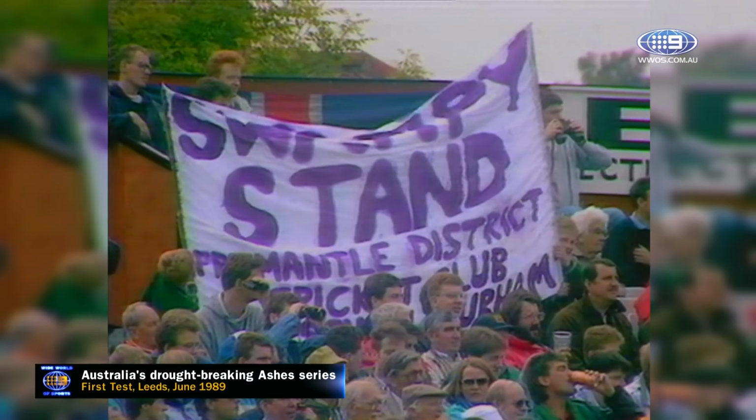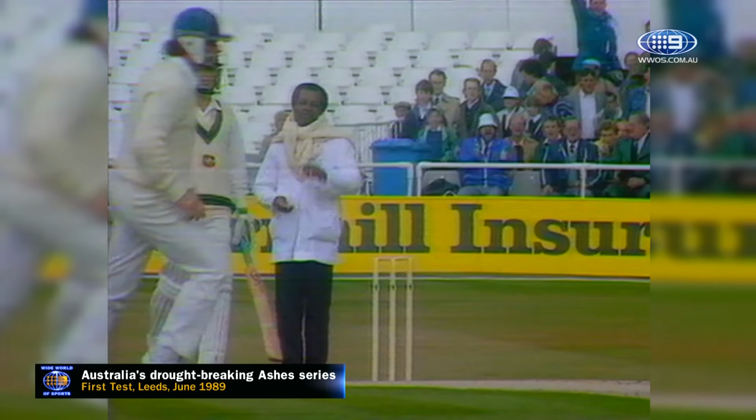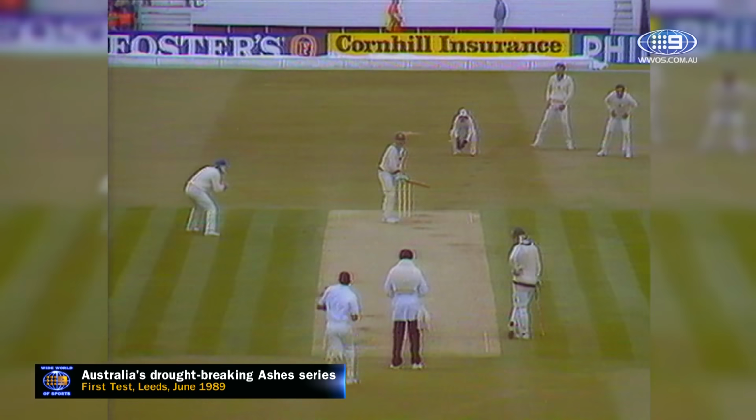England skipper David Gower won the toss and invited Australia to bat. It was a decision that would haunt him. After losing Marsh and Boone cheaply, Taylor and Border set about building a century stand.